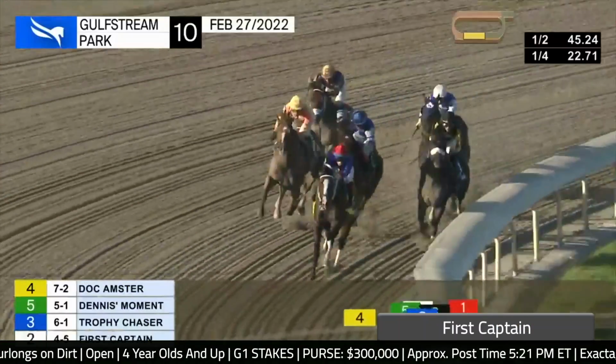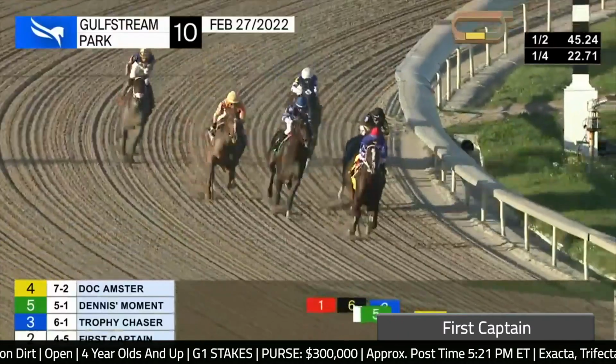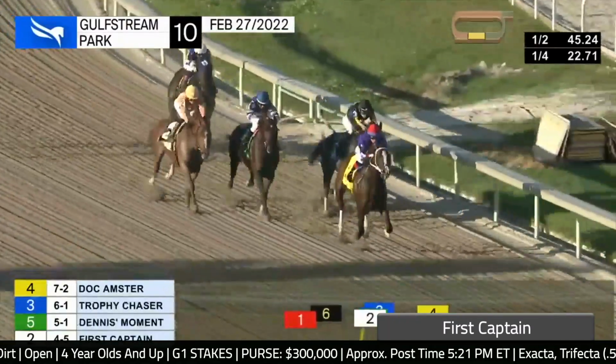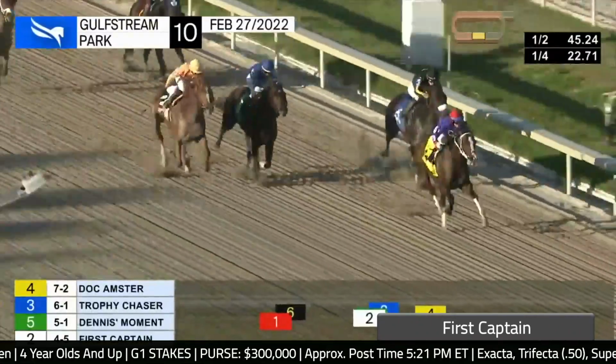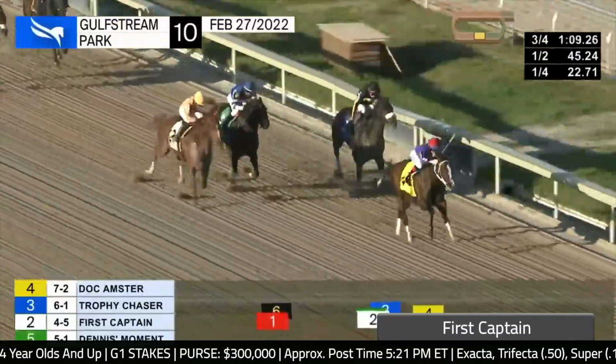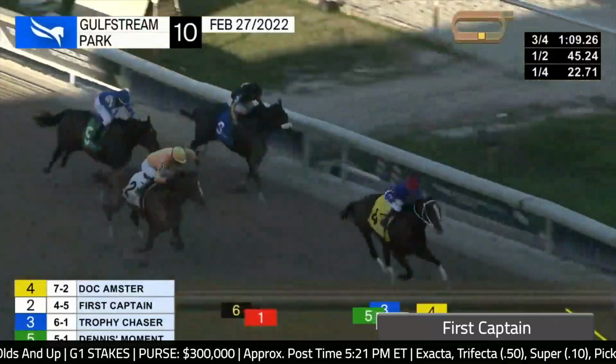Let's watch First Captain. This race didn't have a ton of pace up front, Mike, and maybe it wasn't the strongest field in the world, but I liked that First Captain was able to come get this horse on the lead. I did too. You're right. It's not a great field, but this horse is clear on the lead, and he's been up there the entire way. And First Captain comes and runs him down here.